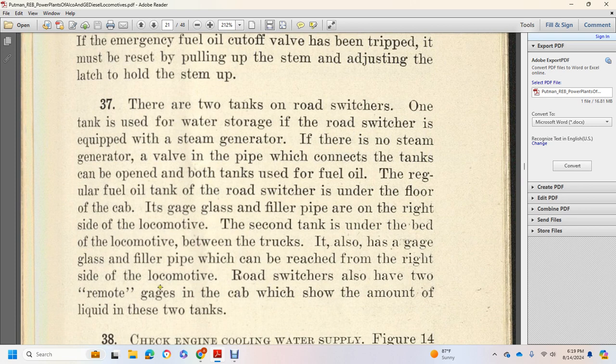37. There are two tanks on the road switcher. One tank is used for the water source of the steam generator. There is a valve on the pipe which connects the tanks, which can be opened so that both tanks are used for the fuel oil.